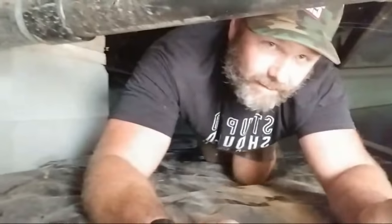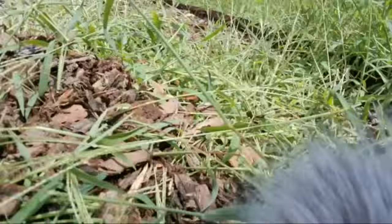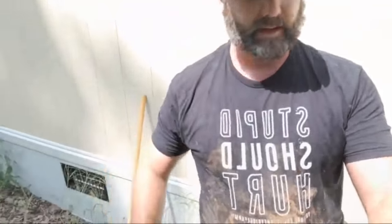Oh, gosh. This is a tight spot. If I get much chubbier, I'm not going to be able to get out. It's guerrilla warfare for skunks. I'm getting out from under here. Throw my light out. Good gracious. Okay, cool. Let's be upside down for a minute. He's still under there, and I'm covered in cobwebs and mud, and my shirt has been damaged.